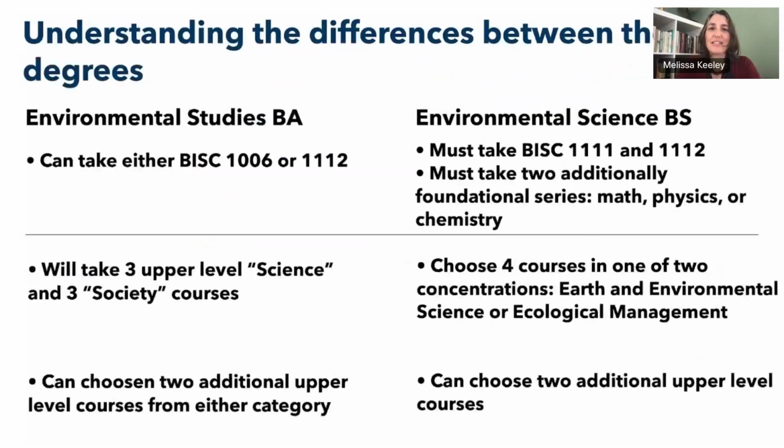So this slide is designed to just give you an overview of some of the key differences between the 2 degrees. While students in our BA can take either BISC 1006 or 1112, those are the 2 different ecology options. Students in our BS need to take the entire biology intro series for majors, and then need to take 2 other foundation series classes in math, physics, or chemistry. So 2 of those 3.